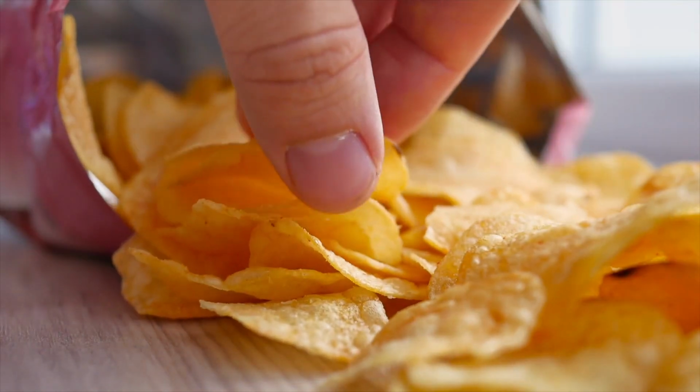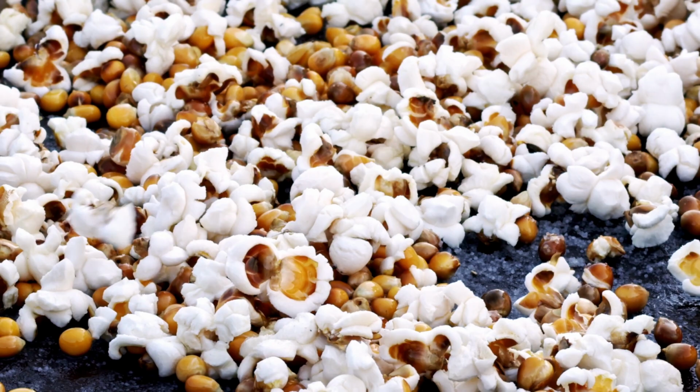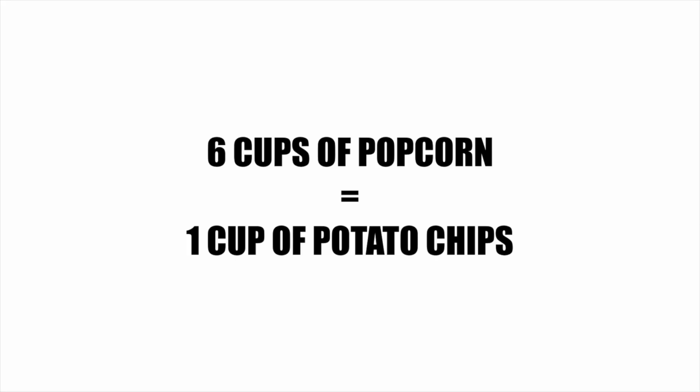Switch from potato chips to popcorn. Popcorn not only has fiber, but it has less calories. You can eat 6 cups of popcorn to get the same amount of calories as from 1 cup of potato chips.